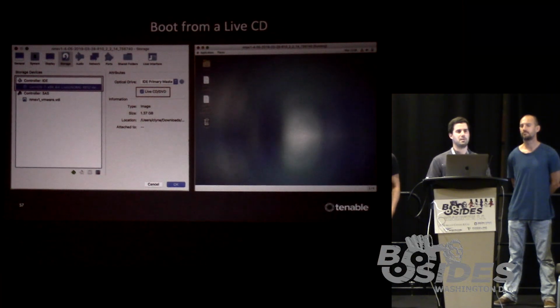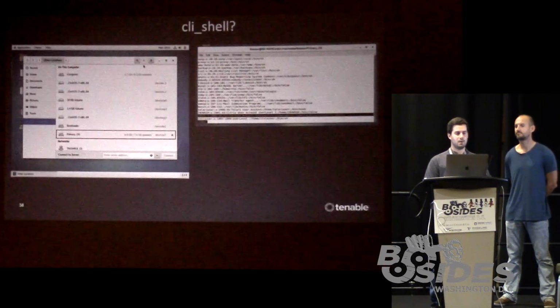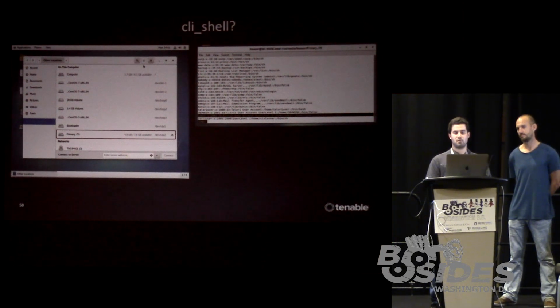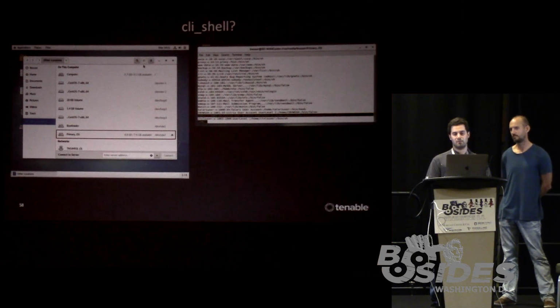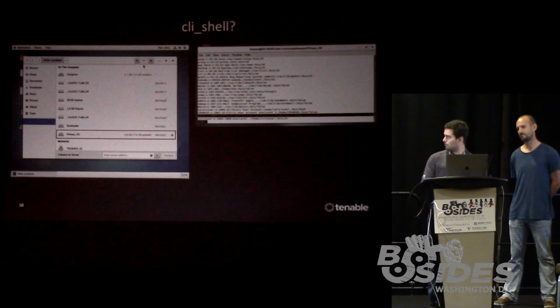I didn't find a vulnerability in it, but I had to log in and change some configuration. So I did that using a Linux live CD. You pop the ISO into the CD drive, reboot, and you've got a Linux desktop. On the left, you'll see that I could access the primary OS, and that's the file system underneath the product. And then when I checked out the /etc/passwd file, you can see that the admin user has a custom shell. It's bin/CLI shell. Hopefully you can read that.